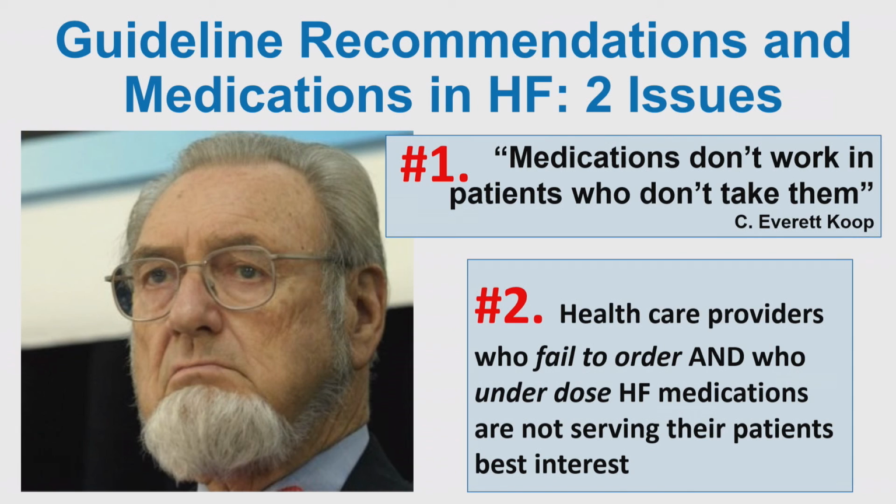And second, healthcare providers who fail to order and who underdose heart failure medications are really not serving their patients' best interests. And oftentimes we are afraid to step it up. So we need to figure out how we can be assertive when we need to be assertive and not have this constant fear. You learn by your mistakes, yes, and of course we want to be ethical and give our patients the best care possible, but we know these drugs work.